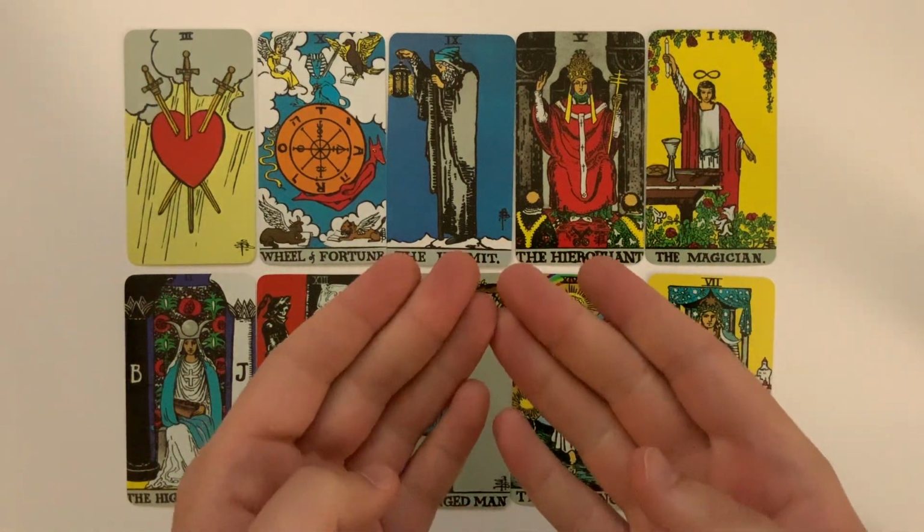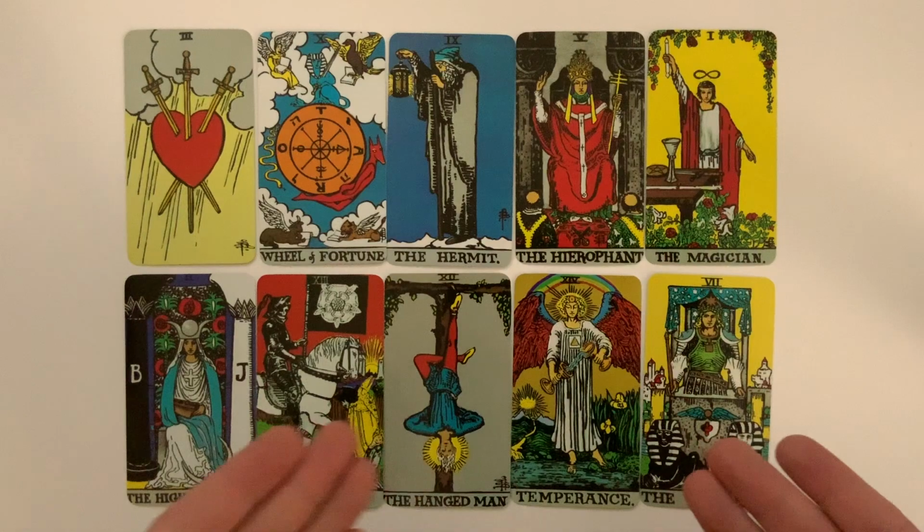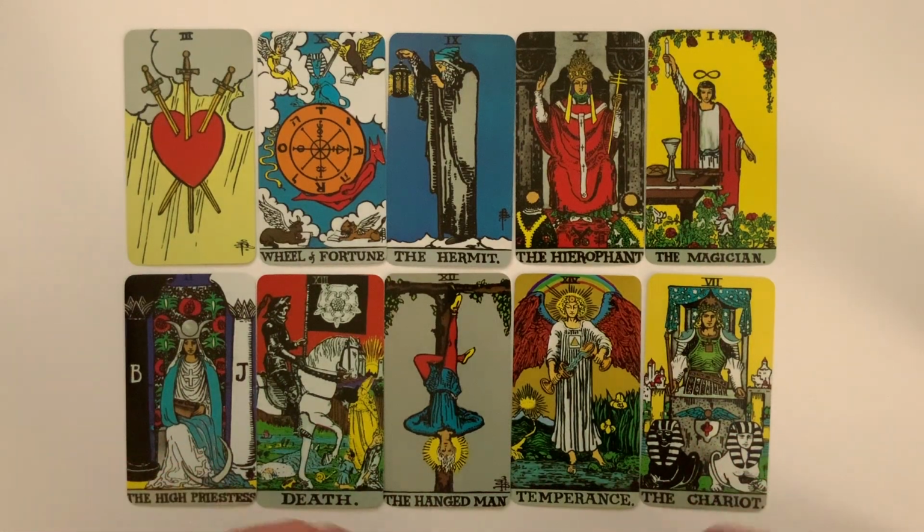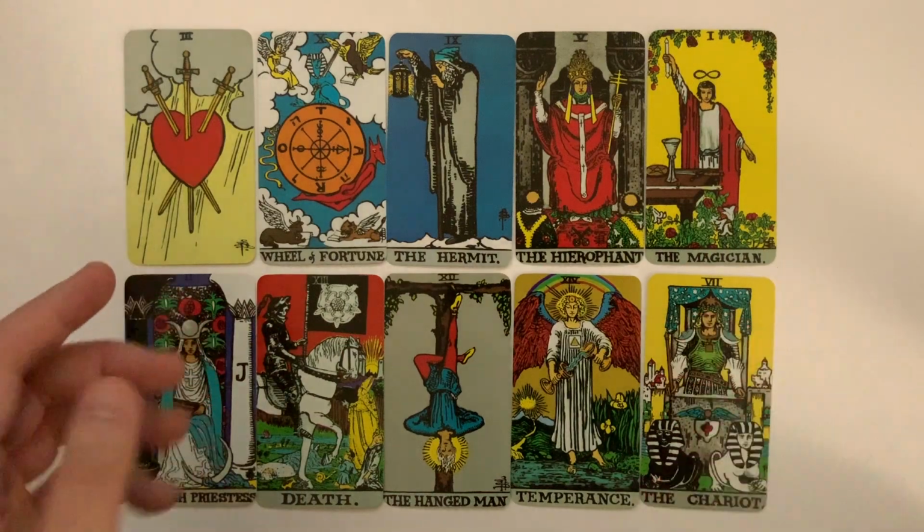I picked basically all major arcana for this because they are so ridiculously iconic. When people think of tarot cards, even people who don't really know what tarot is, they're often thinking of these images, the Hermit or Death. Like you see those and you instantly know what they are, even if you don't really know what they are.